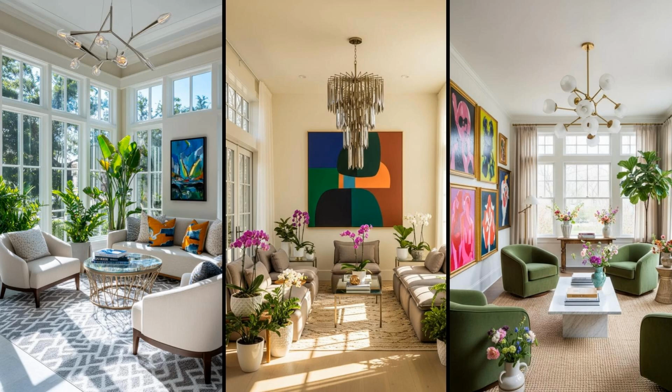Why settle for bland lighting when a statement chandelier can be the crown jewel of your sunroom? Picture sunlight glinting off crystal or the playful shadows cast by a sculptural fixture. This single choice sets the tone, inviting guests to look up and linger. Who wouldn't want a little drama above their morning coffee?